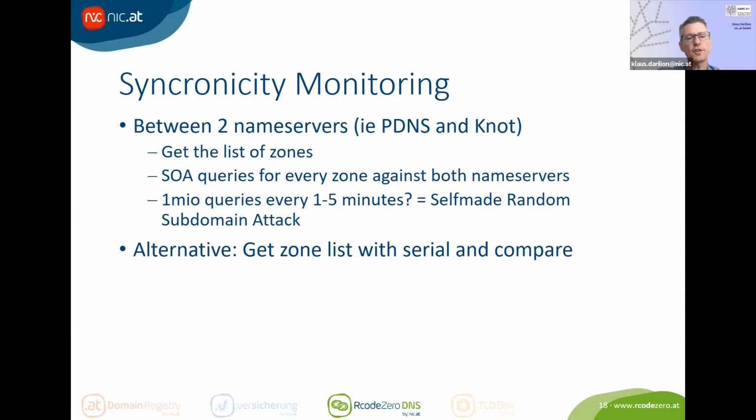The first idea was just sending SOA queries to PowerDNS and to Knot for all of the configured zones, and then comparing the serials. But this would be like 1 million queries every minute. This is somehow a self-made random subdomain attack. So we were looking for another option.